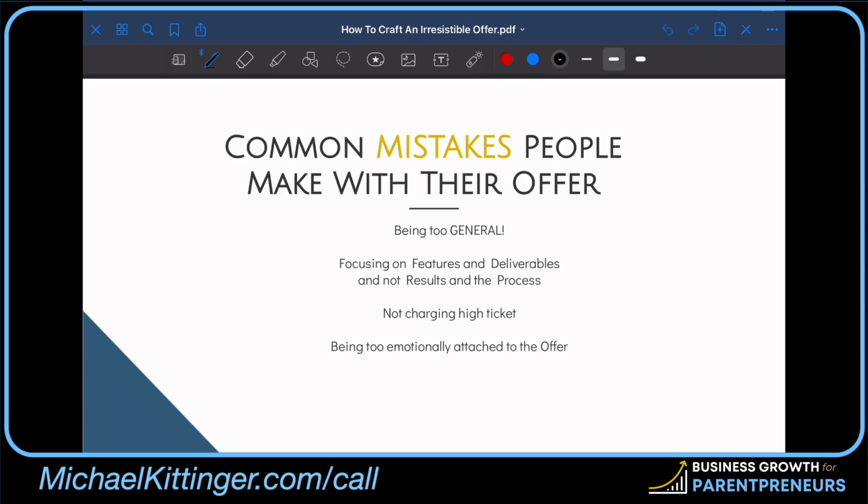It's that emotional charge. It's what gives them the confidence. So don't focus on the features and the deliverables. Focus on what are the results you get people and what's your unique process or mechanism. All right? Hopefully that makes sense.